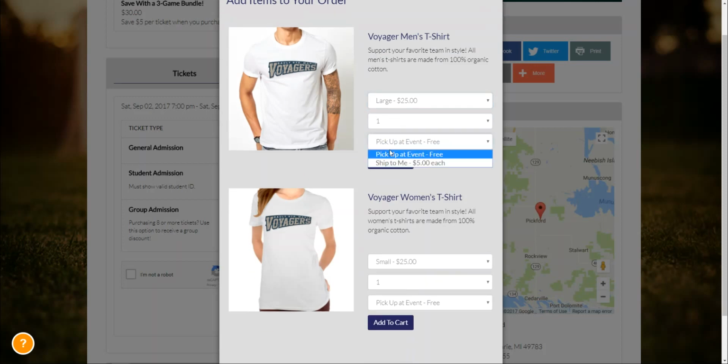We have options to add on shipping cost or just pick it up at the event. That's what we recommend. You can turn off shipping if you like. And because you know that they've already purchased tickets to your event, you can just hand it to them when they arrive at the event or have them go up to the merchandise booth. And their ticket will scan at that merchandise booth to be able to pick up this shirt or whatever other products you set up as well.